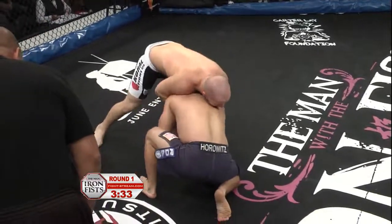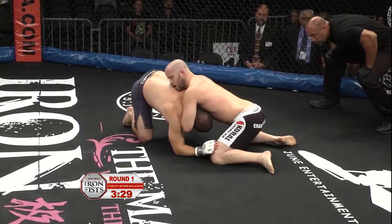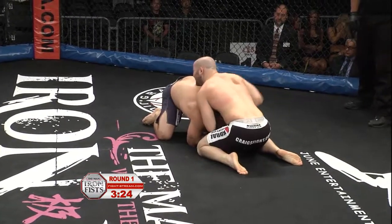Tyson Chartier doing a nice job of reversing that. Now he uses a small butterfly sweep, and now he's looking to go to a choke with an arm in, north to south. Nice job reversing by Chartier. 3:26 to go in round number one.